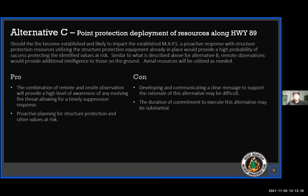So our last alternative we studied was point protection, deployment of resources along the Highway 89 corridor, which really would be where most of the values were located. And this one here, we would continue to observe it, and if it were to establish below Highway 89, we would be able to send resources up. Again, there were some resource commitment cons that we weren't real big on, and developing the clear communication to the community would be very difficult, but doable.